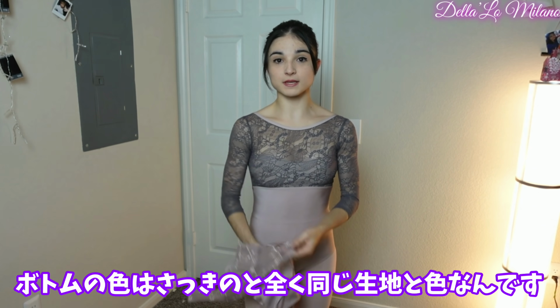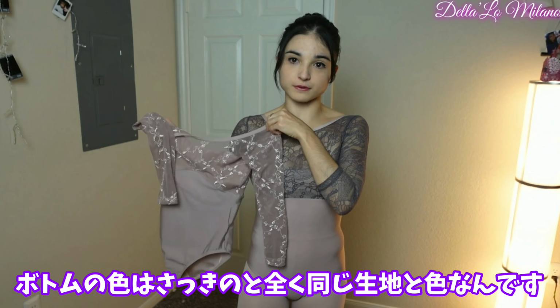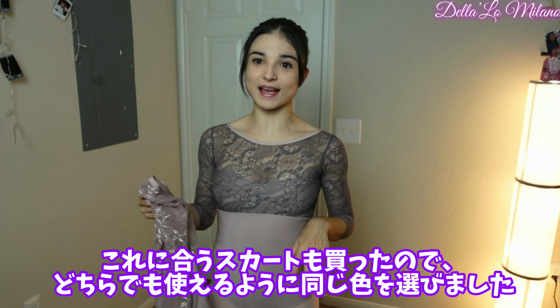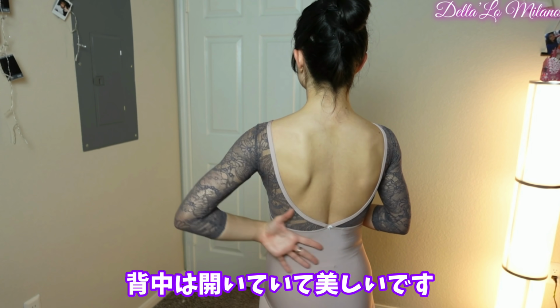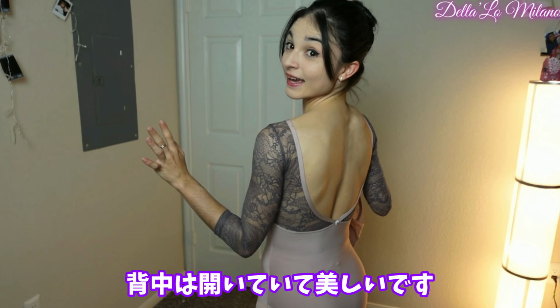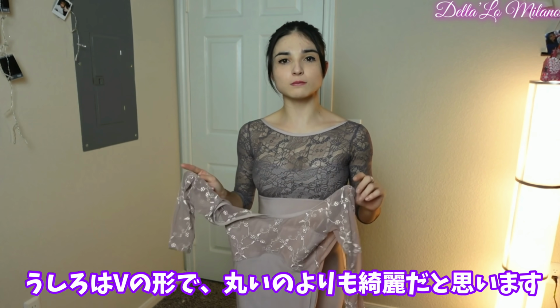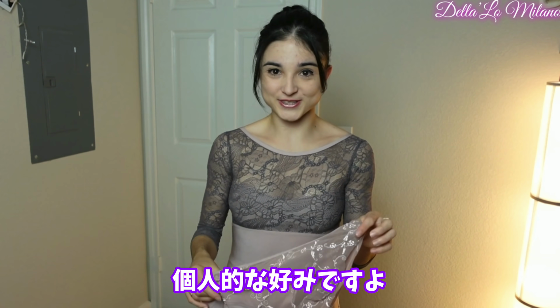The bottom is the exact same material and color as my previous one. I also got some skirts to match, so that's why I wanted to get the same bottom so I could use the same skirts. And the back is beautiful as well, open back. This one actually has a V shape, which I think is a little bit more flattering than when the leotard has a round back. Just my personal opinion.